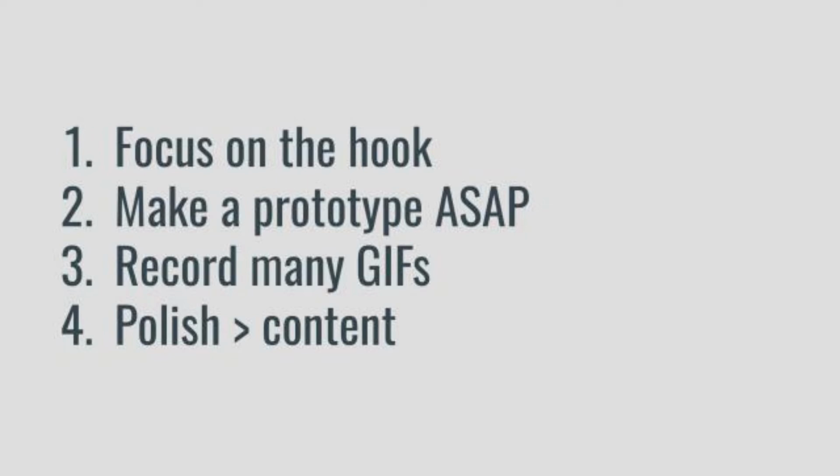Number 1, your game's hook must catch your audience's attention, otherwise no one will play it. Number 2, things are going to change rapidly, so you should build a prototype as soon as possible. Number 3, GIFs are a great way to gather feedback from people on social media. And number 4, polishing what you have is way more important than adding more content to your game.